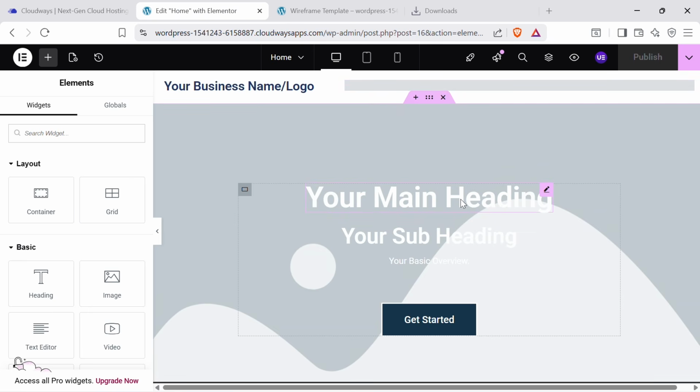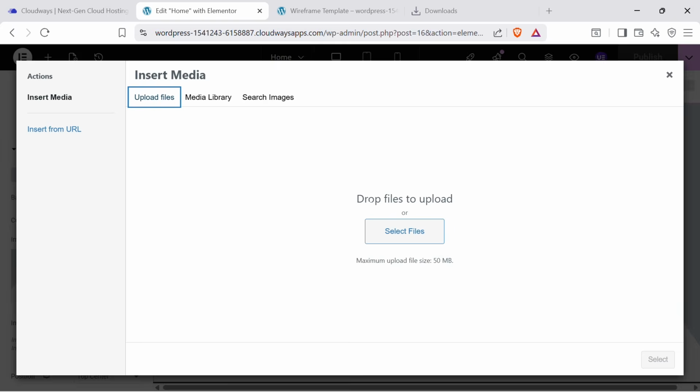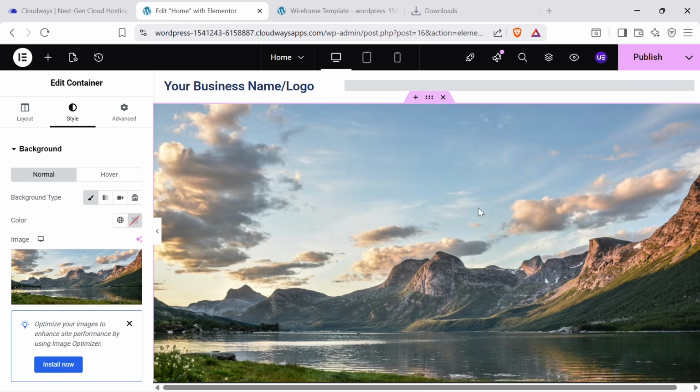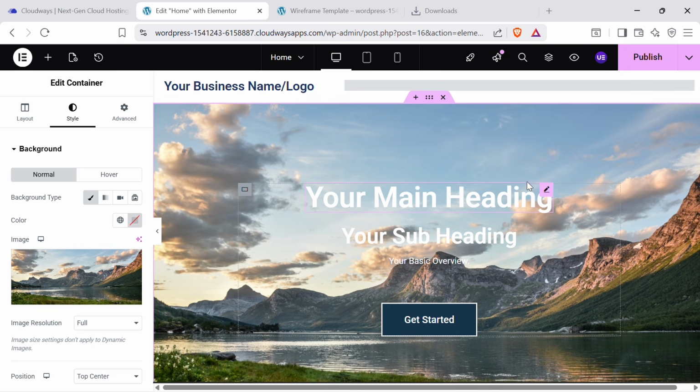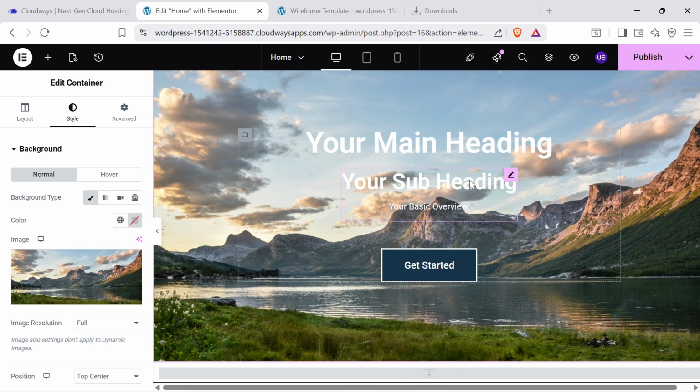First thing I'm going to show you is how we can add an image to the background of this. Right now, if I go to here, you're going to be coming through this section. You'll see some are already preloaded because they came with the template that you downloaded. So if you select the media library, you can select that one and make that the background like that, which looks pretty good, to be honest. But again, we're not building a website about mountains. I'm just giving you an example.